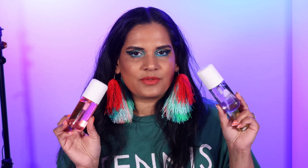Okay, so I was a little annoyed because these launched right after the Sephora sale, but these are the 2 new hair and body fragrances from Fleur. So we have Dragon Fruit and Moonstone, and these both smell absolutely lovely. I created a little reel with these for Instagram, so check them out.